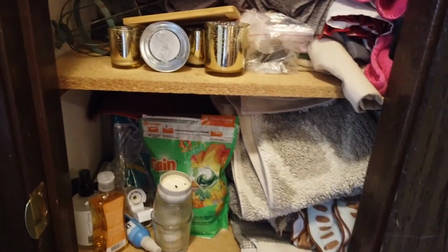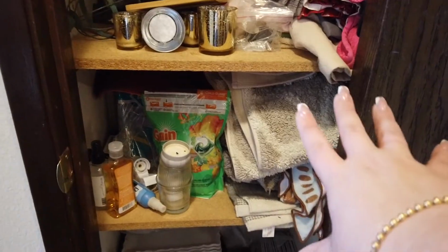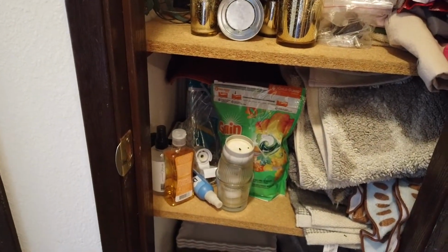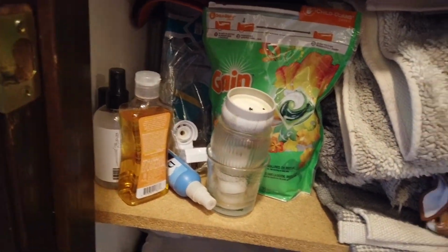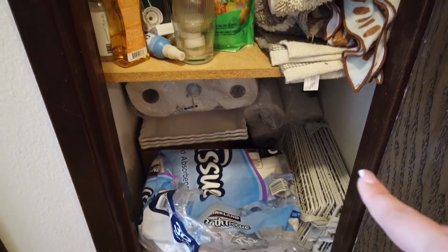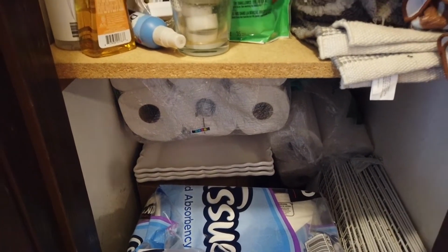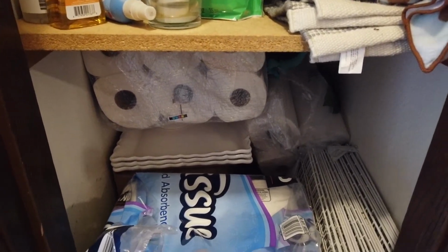And then down on this shelf, there's some laundry detergent, some more candles, a bunch of bath mats. And then in the very back, I think there is a pack of Costco Kleenex. And I don't even know what else is back there. I think maybe some more bedding and stuff. And then on the bottom, down on the ground, is where we keep our toilet paper. And then this is where I keep my extra overflow of paper towels. And where I keep my fancy serveware and that kind of stuff for holidays.